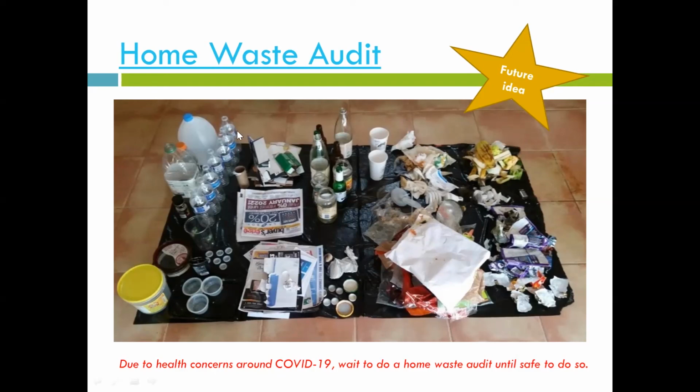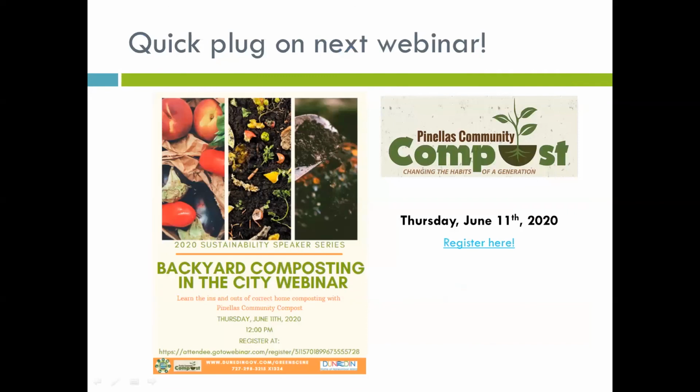So here you see a lot of plastic water bottles that could be reduced by getting a water filter and using tap water, as well as a reusable water bottle. A lot of these jars could be reused for something, and then you see some food waste here that could actually be composted.